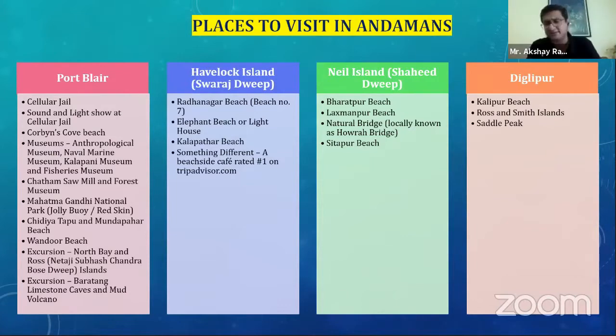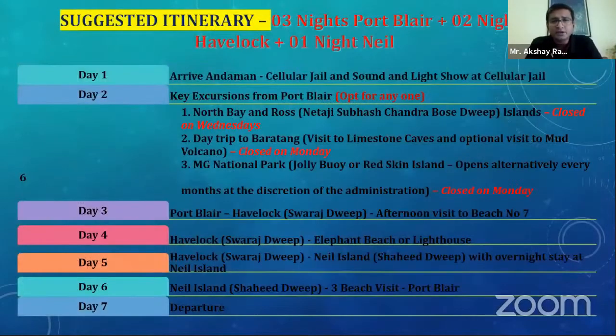Beautiful sites in Andaman are in Diglipur. So what we have done for you is that, obviously we understand that it's not possible to know everything about the destination. So what we've done is we've made a 3-2-1 itinerary, which we feel will cover 95% of the best places to visit in Andaman. So this is the explanation of the 3-2-1 itinerary.